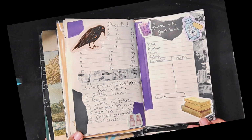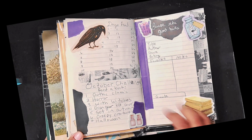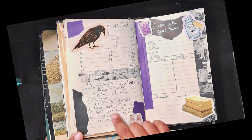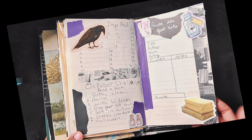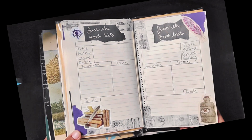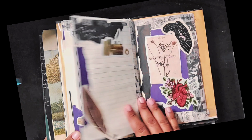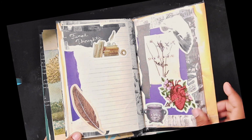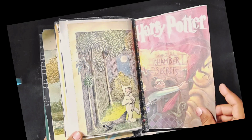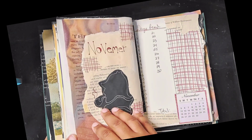October, I had to go with Edgar Allan Poe, so Quoth the Raven Nevermore with a big crow, or raven, I should say. So I actually had these washi tapes that had body parts on them. So there's a heart and a spine and ribs and stuff. And I thought that was perfect. And I did have the apothecary book that I mentioned from Amazon. It's a sticker book that had a whole bunch of mystical witchy stickers. So I thought it was perfect for this theme. Yep. Look at that heart. Awesome. And I did finally incorporate some purple.